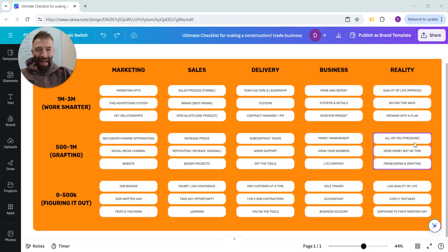And then lastly, from a reality point of view, you are going to be in a stage and a mindset of just persevering and grafting, and there are going to be times when you're thinking, "Is this worth it? I'm working so hard, I'm doing a lot of different things, I'm getting pulled in a lot of different directions. Is it worth it?" And the answer is yes, and you just need to get to the next stage. You need to go to the next level.